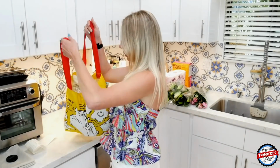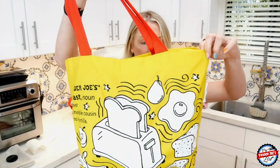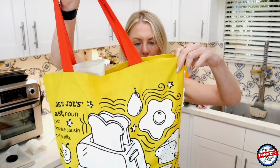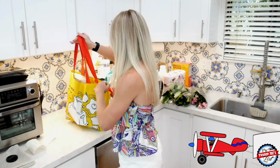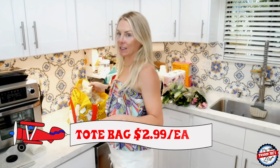First of all, Trader Joe's has these new cute bags, so I picked up 2 of them, and it says Trader Joe's waffle, a considerate pancake with pockets. That's cute. But what's in this bag?